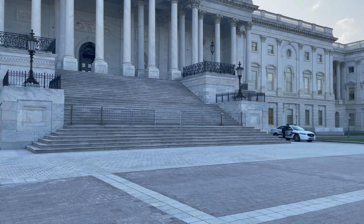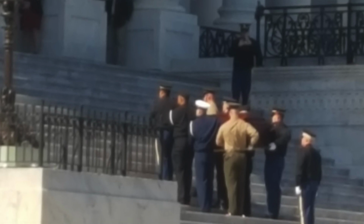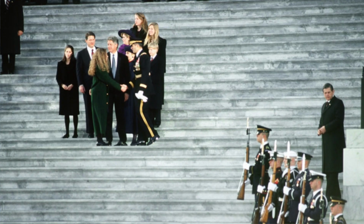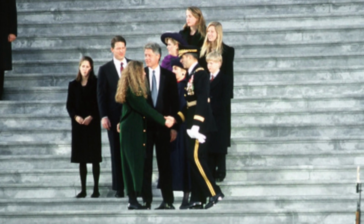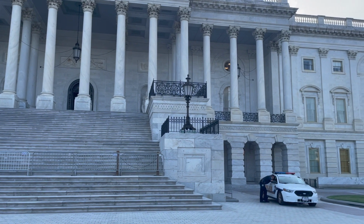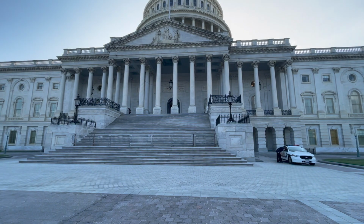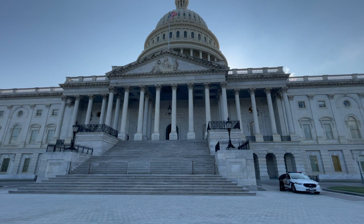These steps are important and are used oftentimes when famous people are laying in state or laying in honor in the Capitol Rotunda. Their casket will be brought up these steps. These are also the steps that the incoming president will walk up to when they are about to get inaugurated, and that the departing president will walk down. This was done pretty much every year, except for most recently when Donald Trump left office. I'm also going to zoom out so that you can just see the dome and you can see the American flag that's flying over it.